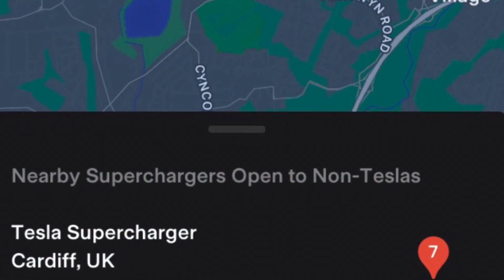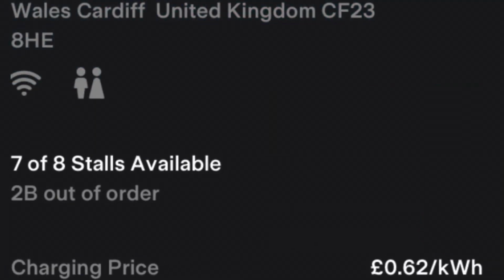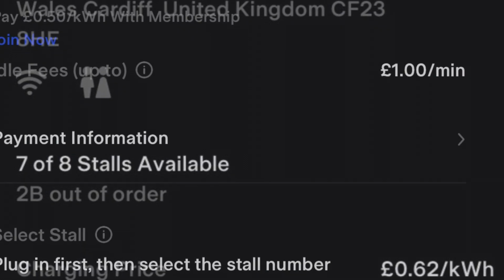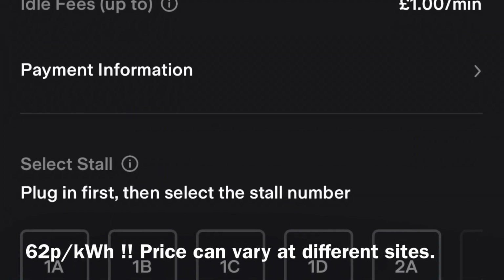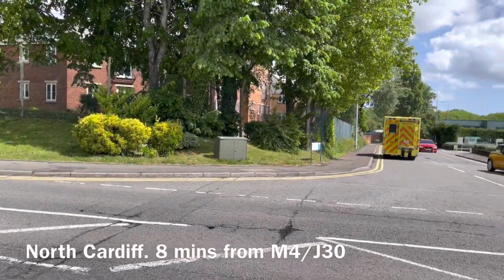We amazingly have a Tesla dealership which has 8 superchargers literally 5 minutes from home. Although, ironically, because it's so close to home, we are very unlikely to ever use it unless it's a dire emergency. It gives you the pricing information, and then you just pick a stall when you arrive.